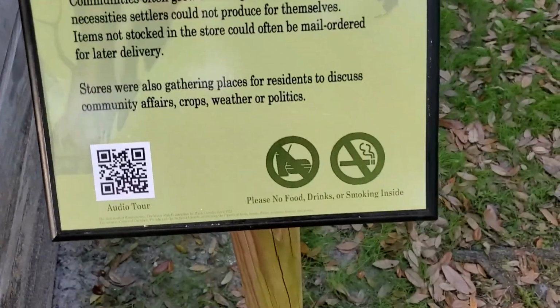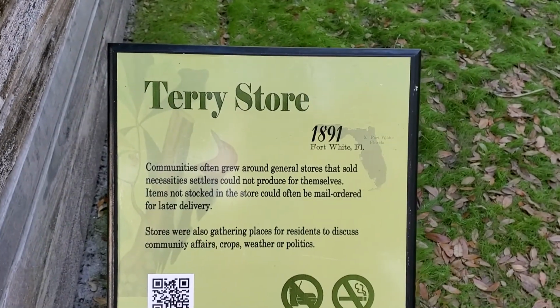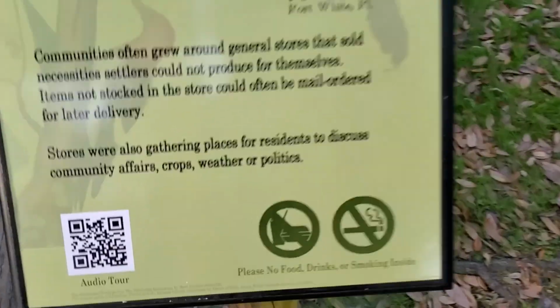What's the store? They tell you no food or drinks. Well, this store apparently doesn't sell you food or drinks. Actually, no smoking too.